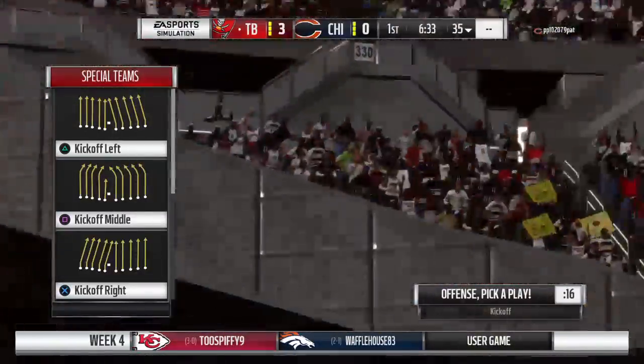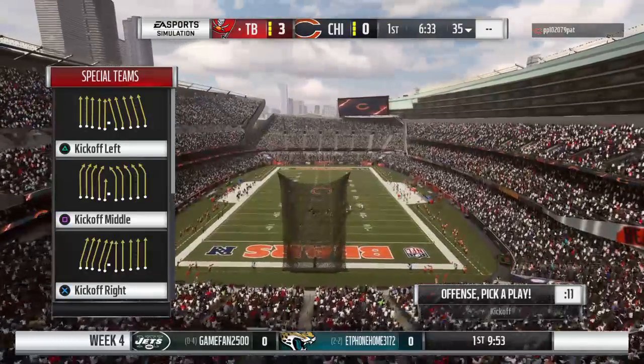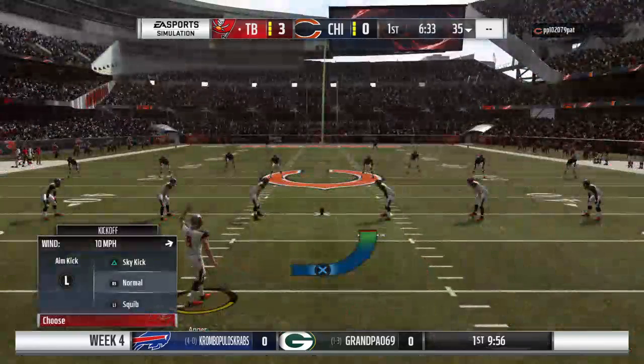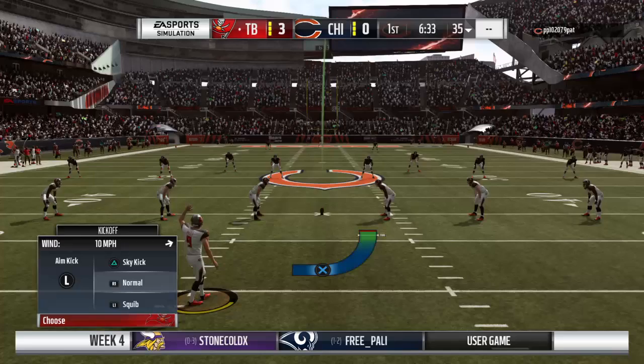So a nice opening drive on the road. You get the 3 points. Part of you wonders if that might hurt them later not getting into the end zone. Well, the good thing is, still first quarter, and they did come out of it with points. In a sense, they could look at it positively and say, hey, we set the pace in this one. I think that's how they'll go about it.